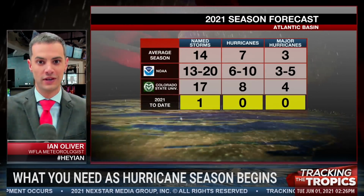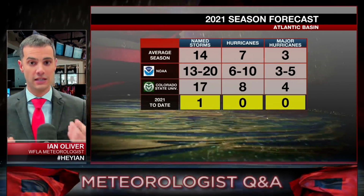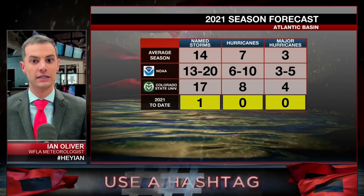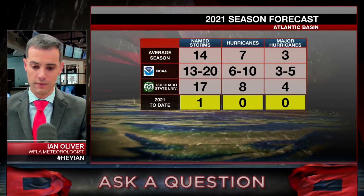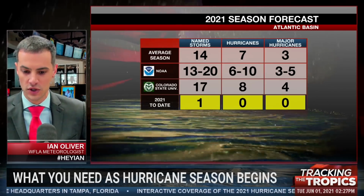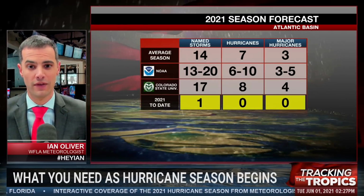The average season now is 14, 7, and 3. If you were watching in previous seasons of Tracking the Tropics, you would have seen 12, 6, and 3. So that's for two reasons. One, to reflect the active stretch we've been in in the tropics. We have been seeing more named storms, but also detection has gotten a lot better. We've got next generation weather satellites. Pretty much if something's spinning in the tropics now, we're going to see it. We're not missing anything, so that has also led to a bump up in how many named storms we've been seeing. So the forecast this year is for slightly above average, at least slightly to moderately above average, you could say.